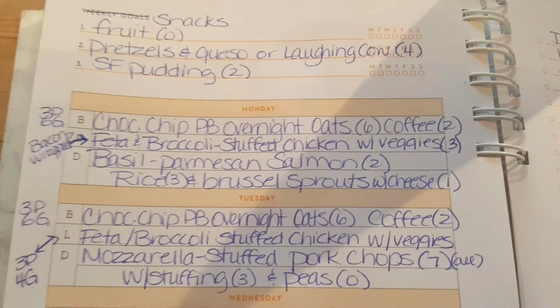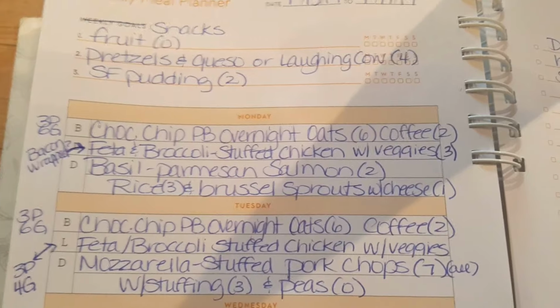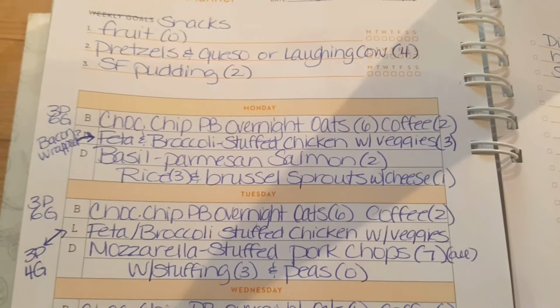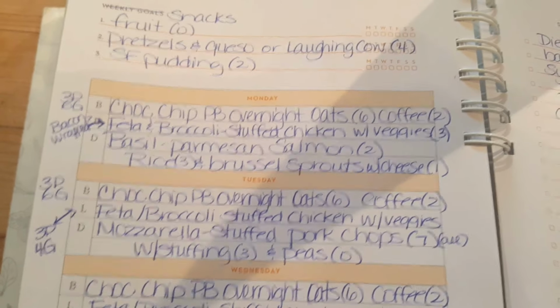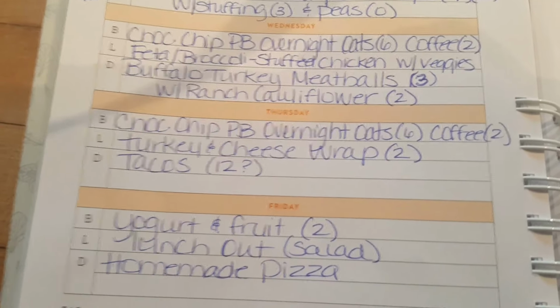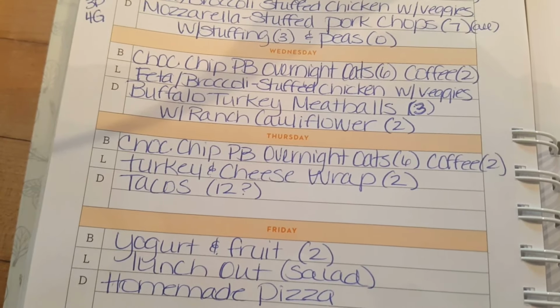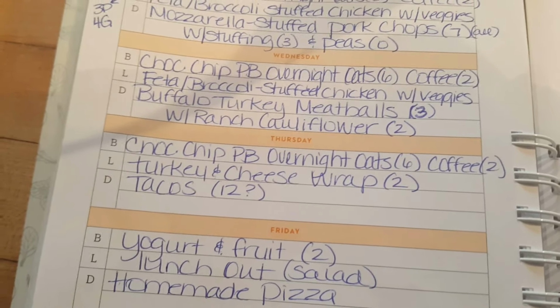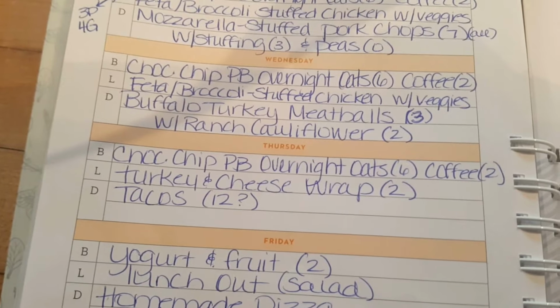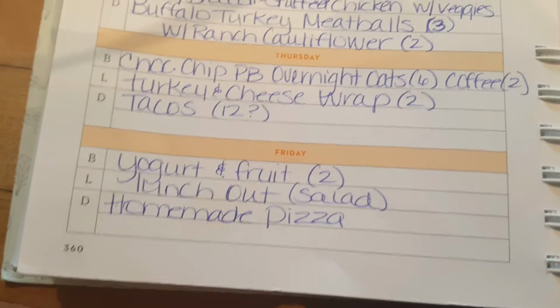I think I have frozen California blend that I will just dump into my meal prep container and then just heat those up during the day. So those will be 0. So that's going to be a 3-point lunch Monday, Tuesday, and Wednesday. Thursday, I'll just do a turkey and cheese wrap, probably just some turkey, an Olay Extreme Wellness wrap, and probably just a Laughing Cow cheese wedge spread on it with some veggies. That'll be 2 points. And then Friday lunch, we're going out, and I'm just going to be doing a salad.